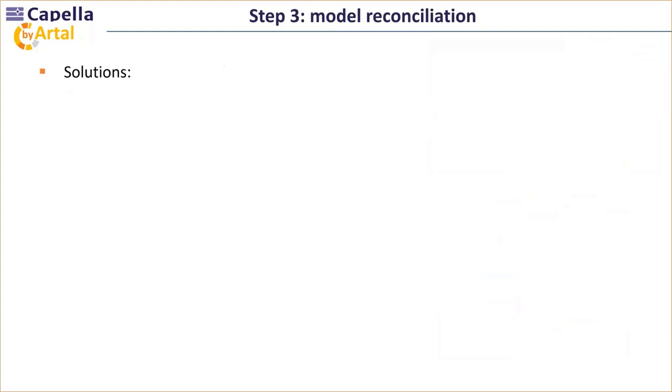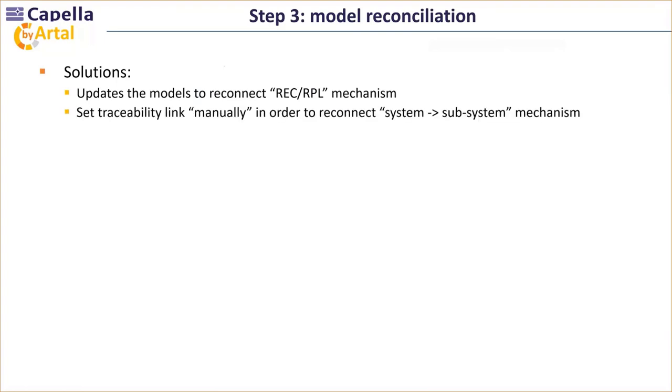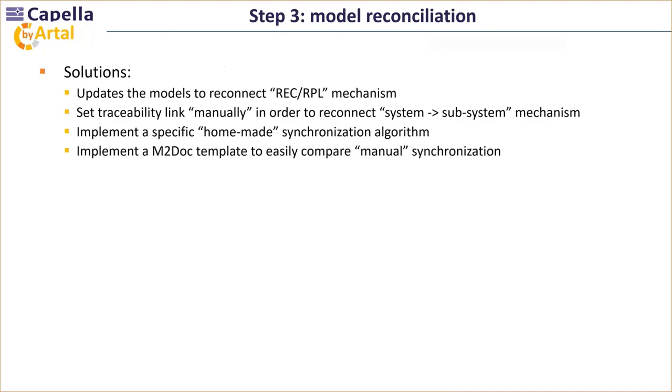Several solutions were imagined. First of all, to reconnect the two models by considering the submodel as a record and using it as a replica inside the integration model. The second solution was to recreate links between the components in order to reconnect to the system subsystem mechanism, using the dedicated Capella extension. The third one was to simply develop a specific homemade synchronization algorithm, maybe based on those two previous kinds of traceability link. And the last idea was to just create an M2Doc template to easily compare the two models quite manually, a template that really highlights the main items to synchronize.